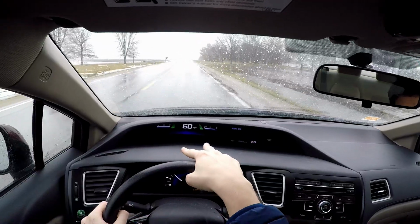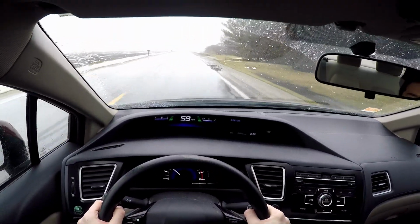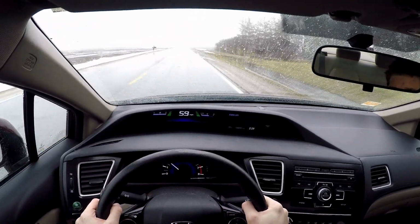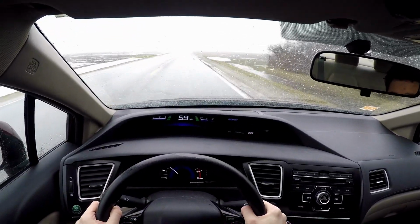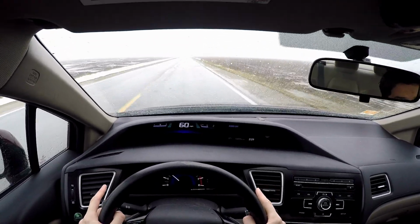You do have these little bars up there that show how well your fuel economy's doing. So yeah, I do like the bar design.